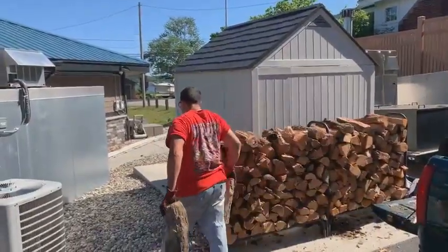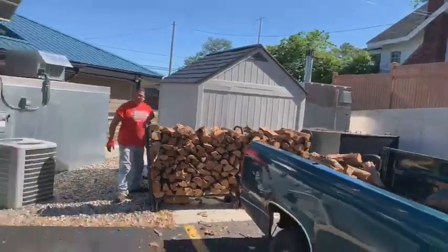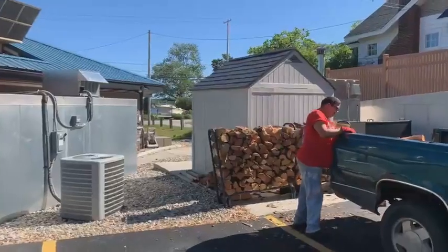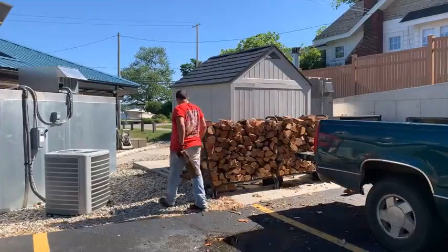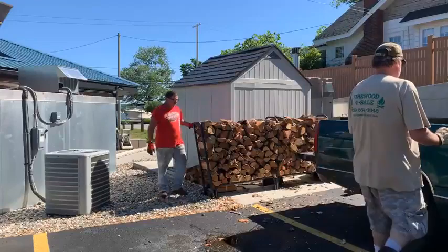Yeah, it was good exercise, says Jim. Yep. The real exercise is what's going to happen next when we go cut the wood, or Mike cuts and I load. I think loading's probably harder of the two.